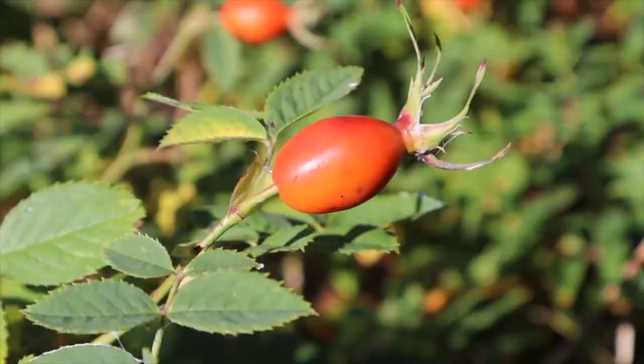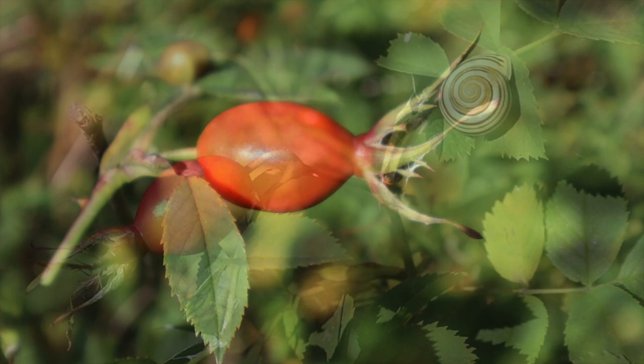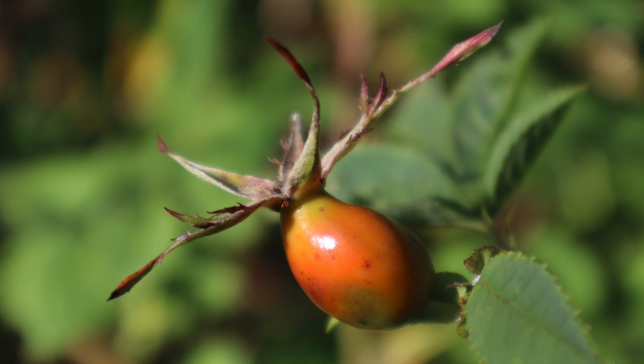Rosehip is the fruit of the rose plant. This is probably a wild dog or field rose, with beautiful white or pale pink flowers in the summer. I love how, even after the summer has gone and the flowers faded, there is still such beauty to be found in these plants.